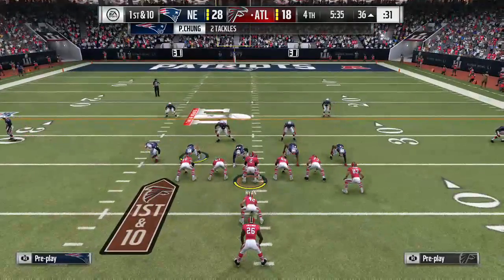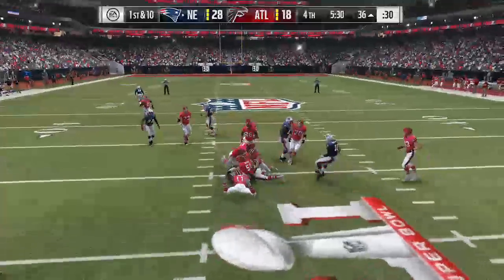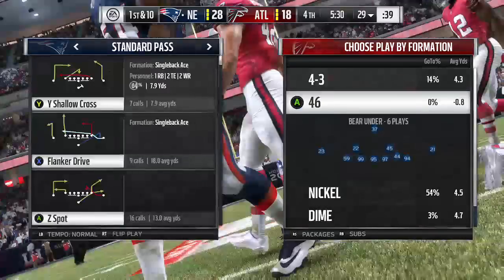And they're going to speed things up here. They go play action here on 1st down. Thrown across his body, and it's intercepted. Picked off by Dante Hightower. And they will take over at the 29-yard line.